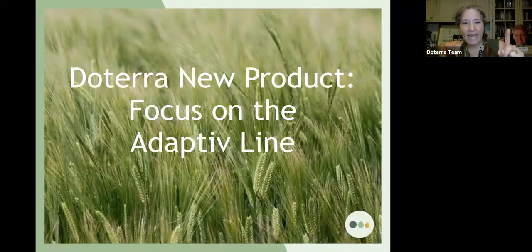Okay, so today, the doTERRA new product that we're doing a deep dive on, we're doing a focus on the adaptive line. While I'm starting this presentation, I'm actually also going to call up a new app that I'm going to talk to you about, which I feel is very important, and I'm going to use them side by side. You can't, obviously, see my face right now, but you'll see my face in a little while, and I'm going to talk to you about that in a minute.